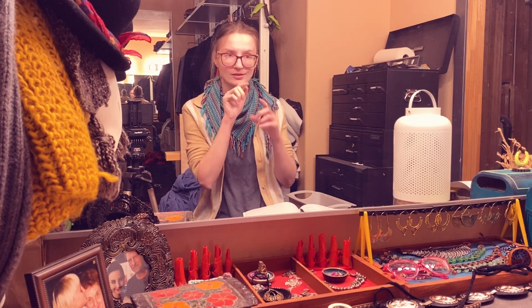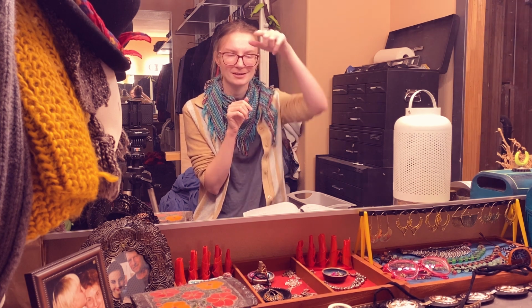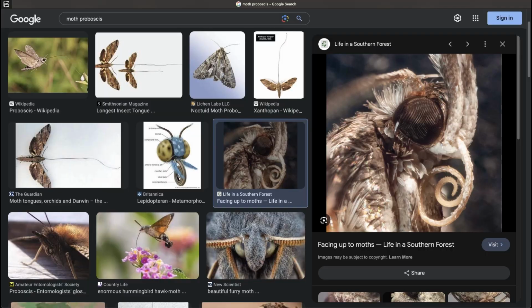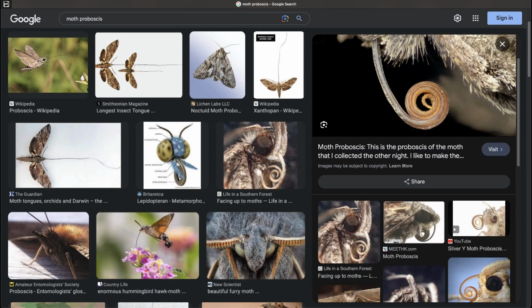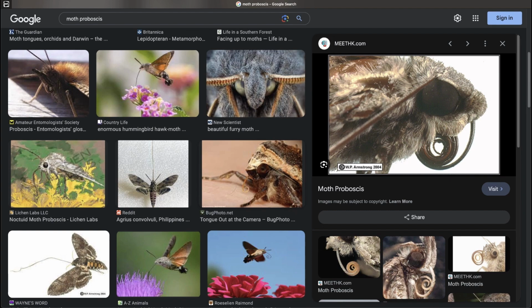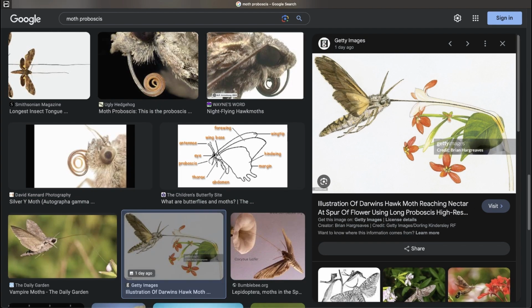Moths do have a feeding tube called a proboscis that they unfold. It's kind of rolled up like one of those party favors that you blow air into and it unfurls and makes a noise. It's kind of like that. But when they unfurl theirs, it's like a straw and they can sip nectar from flowers, which gives them energy and then they can live longer.